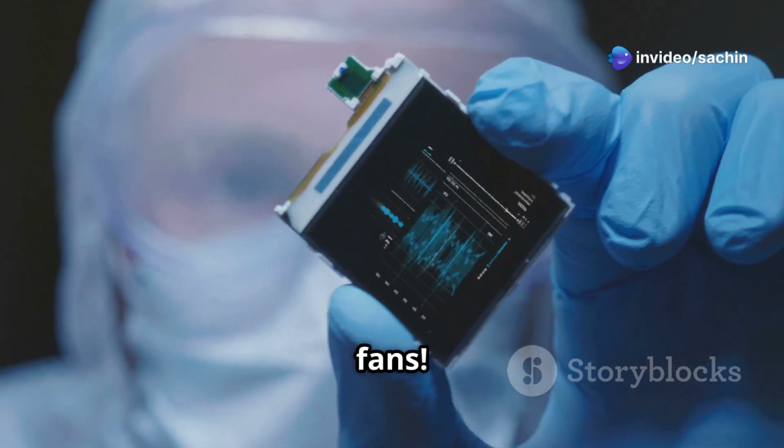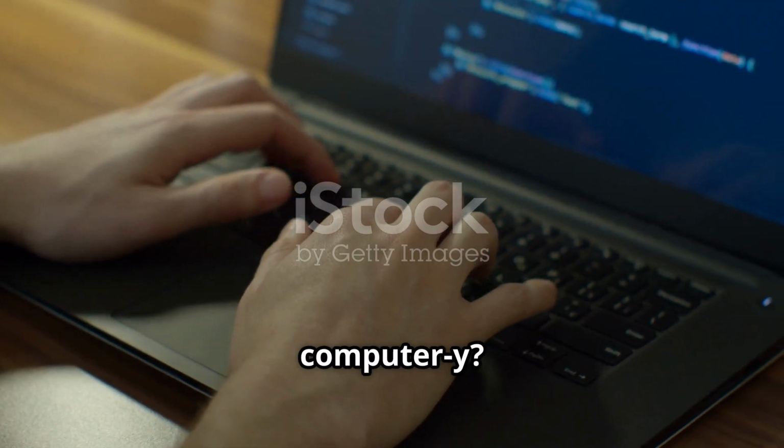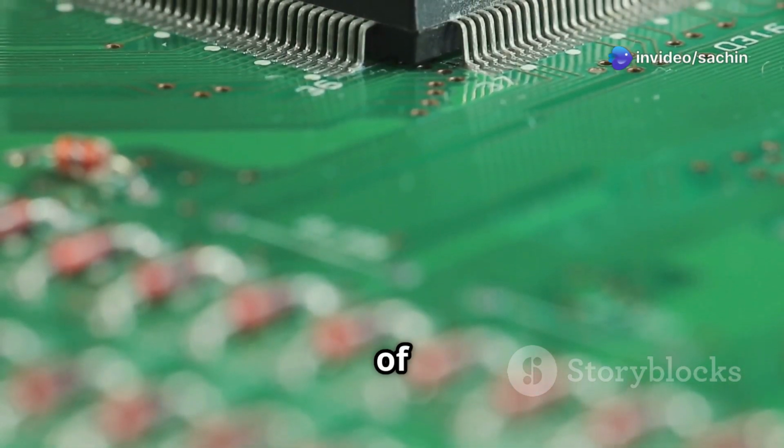Hey there, science fans. Have you ever wondered what makes your smartphone so smart or your computer so, well, computery? The answer is hiding in plain sight: semiconductors. Semiconductors are like the secret sauce of modern electronics.